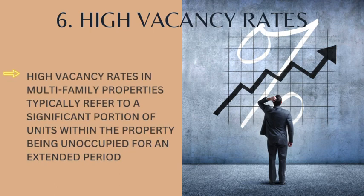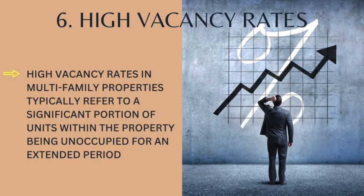All right, guys, last but not least, number 6 being high vacancy rates. So I know I kind of hit this in the last point with number 5, but we're going to go into a little bit more detail about high vacancy rates in number 6. So if a multifamily property consistently has high vacancy rates, this may specify that this property is not in a desirable location or that there are management issues that are driving these tenants away. So if you get into a multifamily piece of property that has high vacancy rates, it indicates that this is potentially a bad investment.